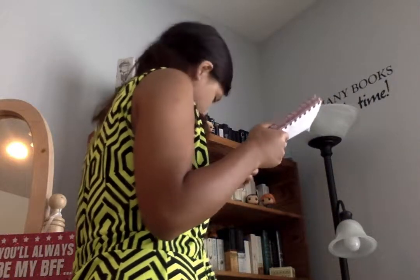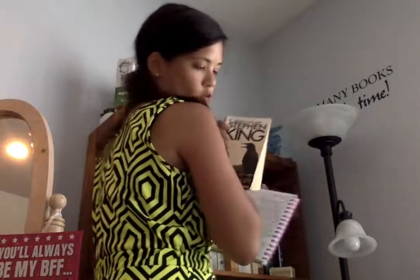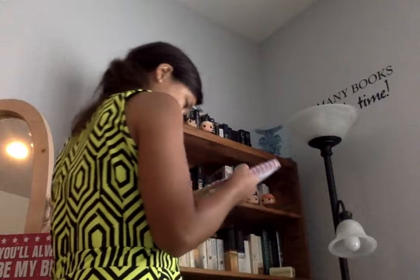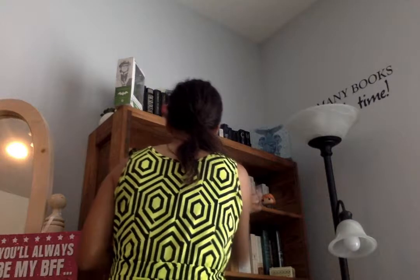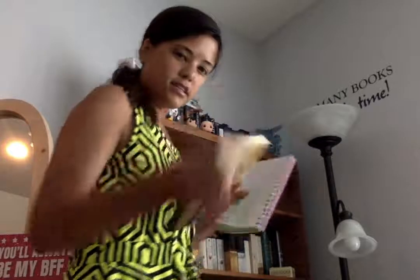Okay, next is animal. It has a crow. I think it's a crow, or a raven. I don't know. I could have used Raven Cycle for that, but that was the first one I spotted. Number. A book that has a number on it. Come on. Just grab something. Oh! This one. One Flew Over the Cuckoo's Nest has a... Come on. Dang it. This has the number one. Okay, next.